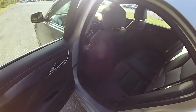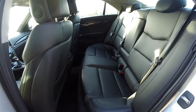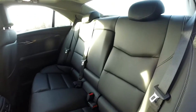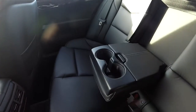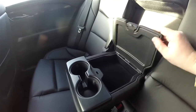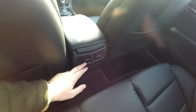Alright, looking at the rear seat. The rear seat does seat three across with high adjustable head restraints on the outboard seats. Pull-down center armrest with individual cup holders and covered storage. And rear seat passengers also have their own positional air vents.